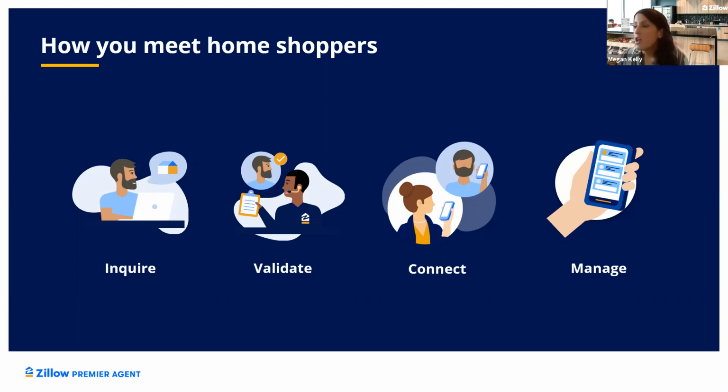And then from there, you have all that buyer's information and a link to the listing in your Premier Agent app, and of course, on the desktop version of the site. But the app is great because we send you over that information live before you're even connected with the buyer, so you can take a quick look at it.